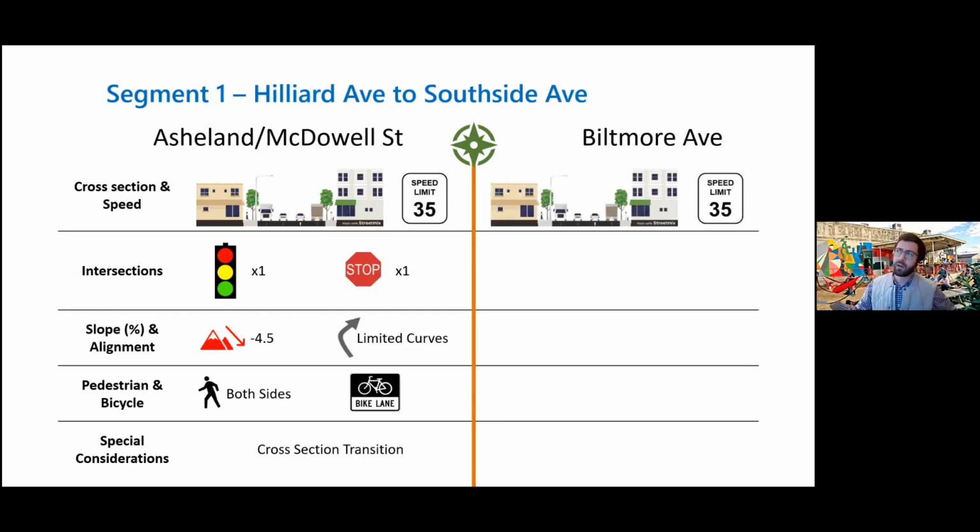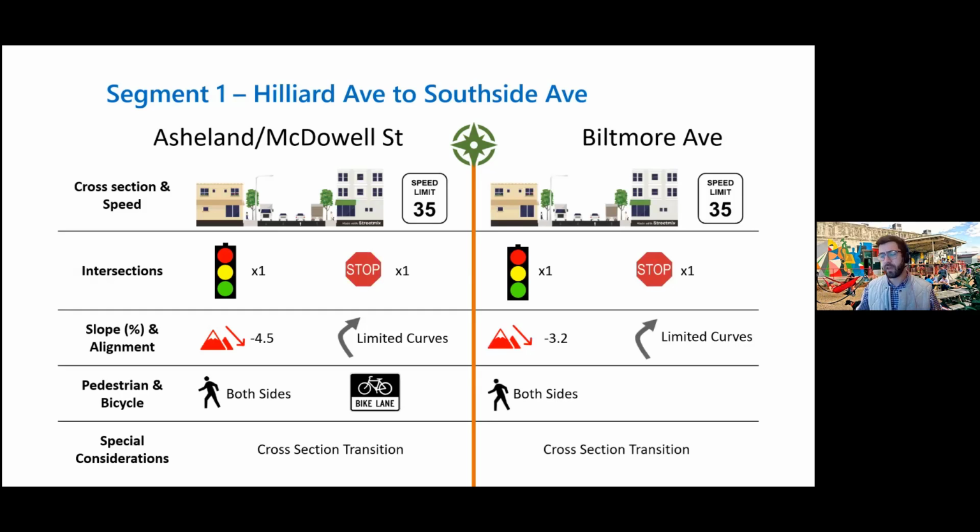Now over on the eastern side of the corridor of Biltmore, same thing. We have a 4-lane undivided cross section, posted 35. We do have the same number of signalized and stop controlled intersections. We do have a similar downward slope, but not as steep. We also have limited horizontal curves. We do have sidewalks on both sides, no bicycle facilities. And we also transition this time from an imbalanced 2-lane, 1-lane roadway to a 4-lane, to a balanced 2 lanes each direction cross section.